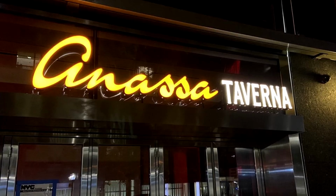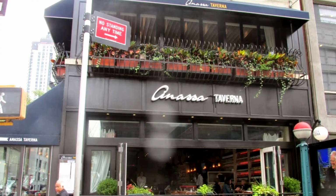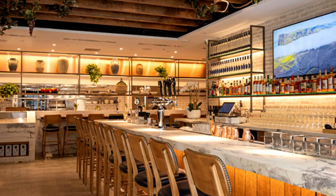My next place on the list is going to be called Anasa Taverna. And this is a very, very trendy Greek restaurant. Now, something to note is that they do also have other locations. I believe it's in Midtown East and in Astoria. So you might recognize the name from those other locations. This location specifically is very, very, very big. And they have a very large bar there. So I do think it's a really good place to grab a drink near the World Trade Center.